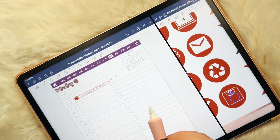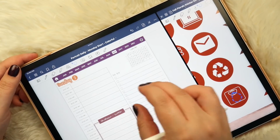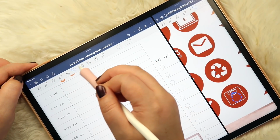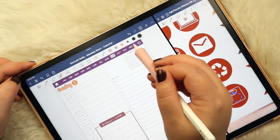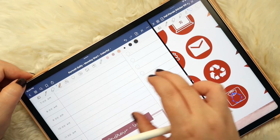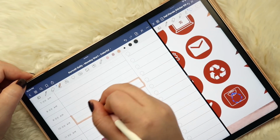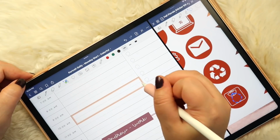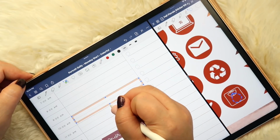So the weigh-in's in, and then we'll put church in, and we'll do church the same way we did the weigh-in. So for church, I'm going to do orange, and that's going to be from 10 to 11. So we'll just draw our little rectangle, hold the pen down to snap into place, and use the shapes tool to adjust accordingly.